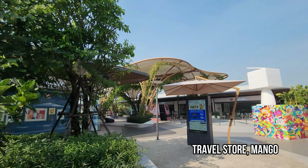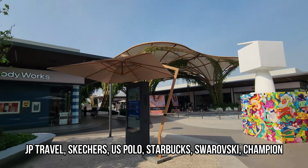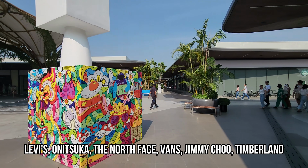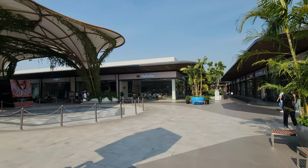If you're coming to Suvarnabhumi Airport, it's actually quite easy to get here. It's only a 10-minute ride, but from the city center it's a bit further. There are 6 daily buses.